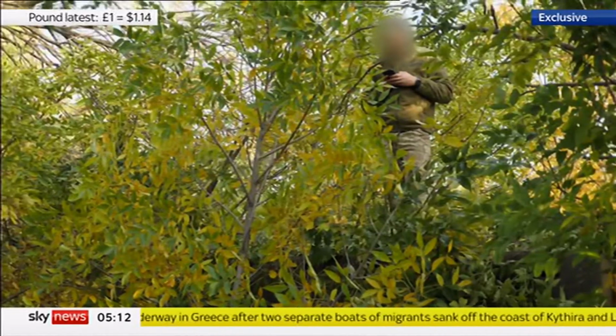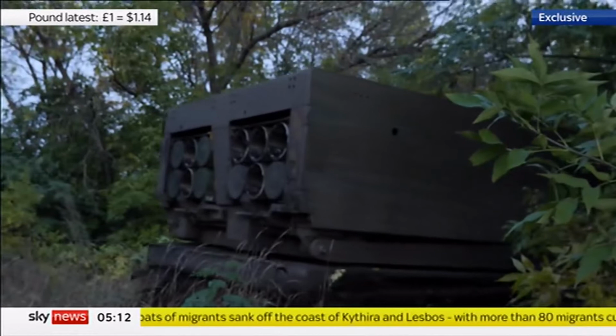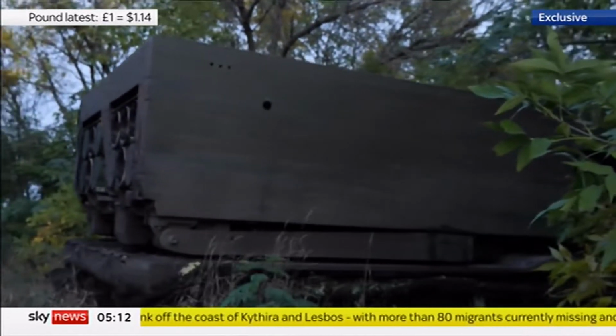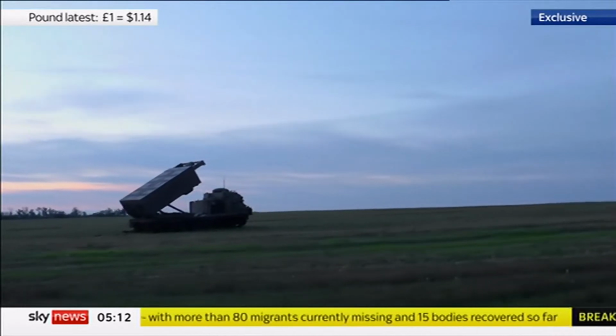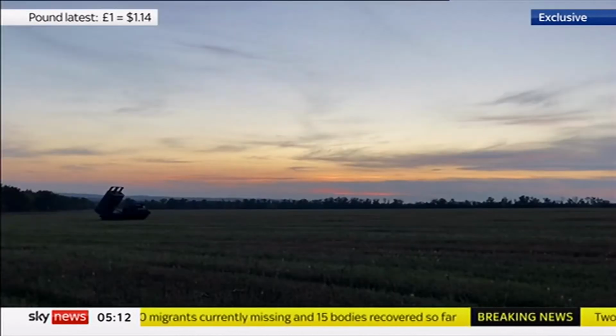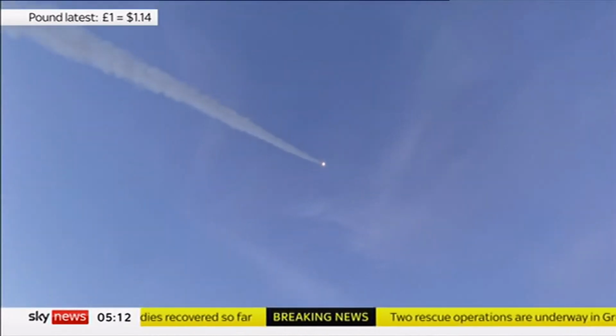The soldiers constantly check encrypted devices for new orders. Another one comes in, and out they roll. It's a relentless fight for survival, and the aim is to win. Deborah Haynes, Sky News, in eastern Ukraine.